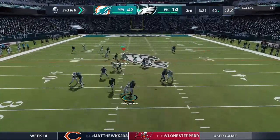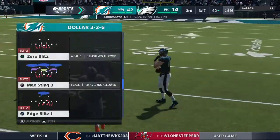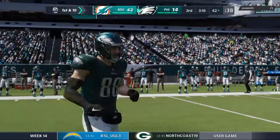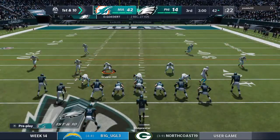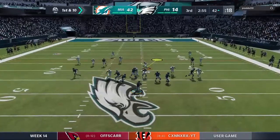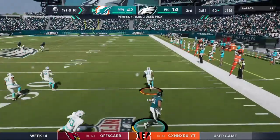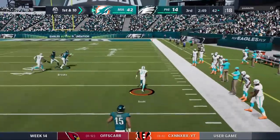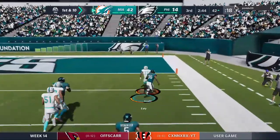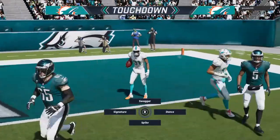On play action, it's Bridgewater. And taking it across midfield and inside the 45. Philadelphia picking up the first on a gain of 15. So now 1st and 10 as they've crossed into Miami territory at the 42-yard line. From the shotgun, it's Bridgewater. And his pass is intercepted for the 4th time today. Picked off at the 28. 20. And he will bring it back. It's a pick 6 and a Dolphins touchdown.